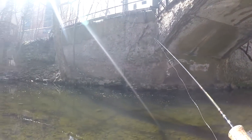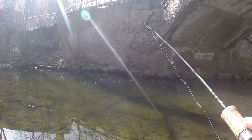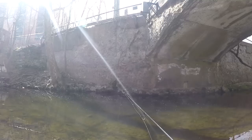Where is my salvelinus, huh? I'm happy with the oncorhynchus, don't take me wrong, but where is my salvelinus fontinalis? There's got to be one down there. Got to be one down there.